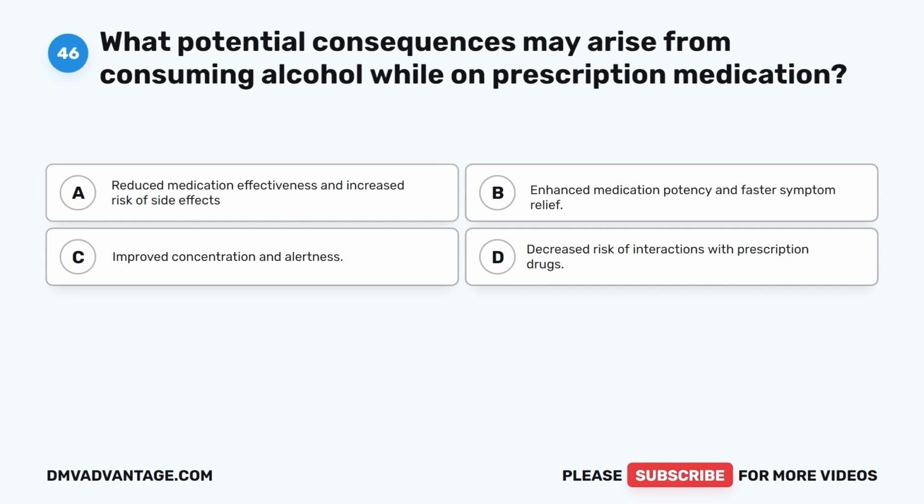Question 46. What potential consequences may arise from consuming alcohol while on prescription medication? A. Reduced medication effectiveness and increased risk of side effects. B. Enhanced medication potency and faster symptom relief. C. Improved concentration and alertness. D. Decreased risk of interactions with prescription drugs.